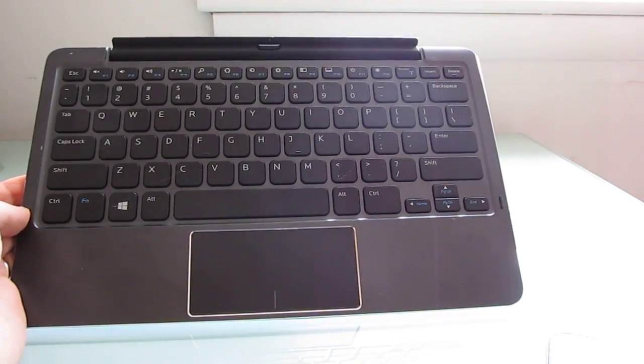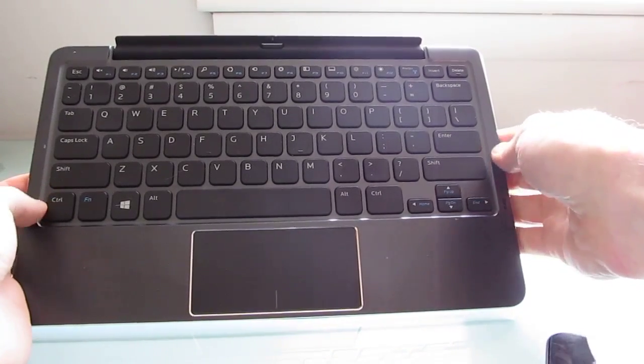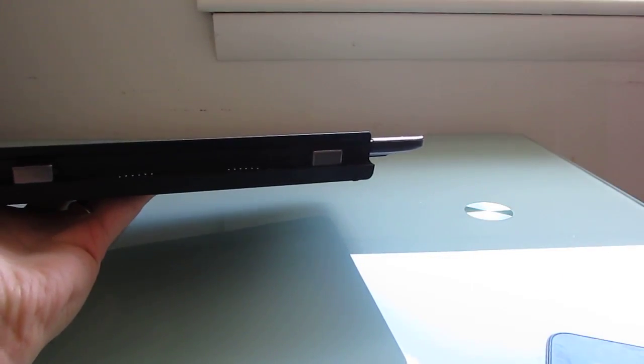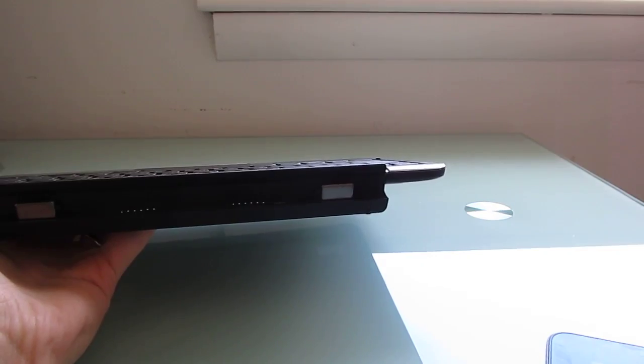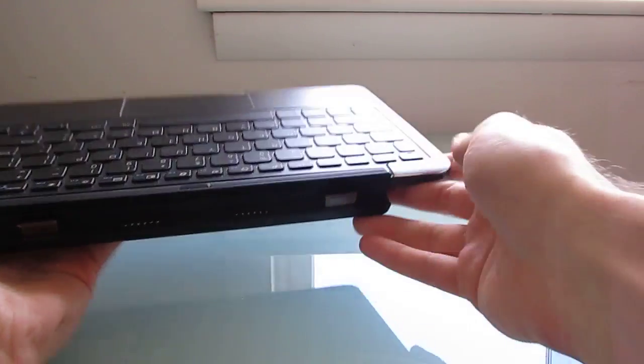Sells for about $160. It's not particularly cheap, but it gives you a full-size, well, pretty much a full-size keyboard, nice touchpad here. There's no extra ports, so you don't get any extra functionality in terms of adding more displays or other peripherals, but it does have a built-in battery, and like I said, you can get maybe up to 13 or 14 hours of battery life, depending on usage, when you use the two together. Officially, it gives you about 50% battery boost.